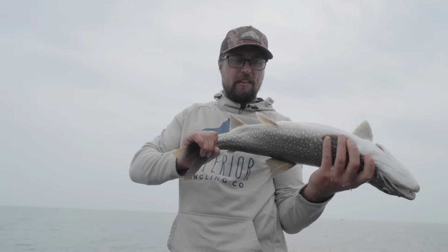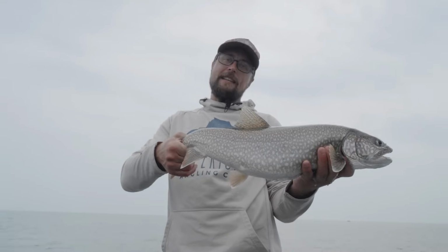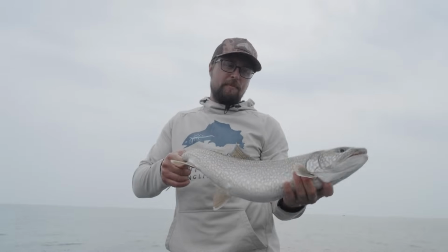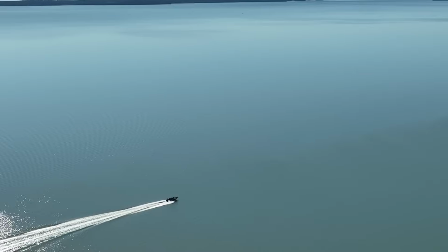That one actually has a clipped fin, so it's a hatchery fish. Hey, that's cool. You don't see many of those. You see a lot of tagged fish down here. That's one thing we've noticed throughout the years, is there's a lot of tagged fish, but that's kind of rare to see a clipped one like that. That's cool.